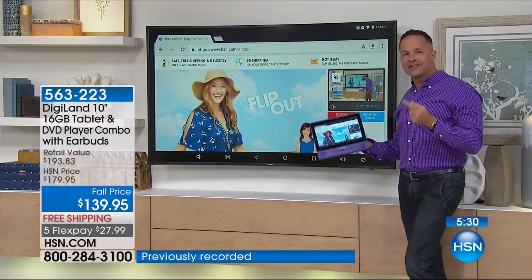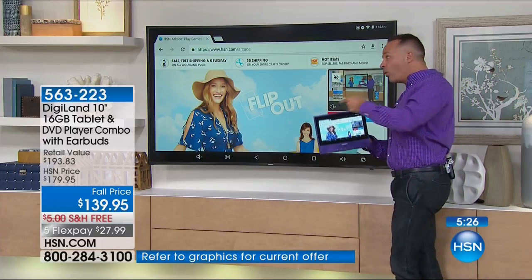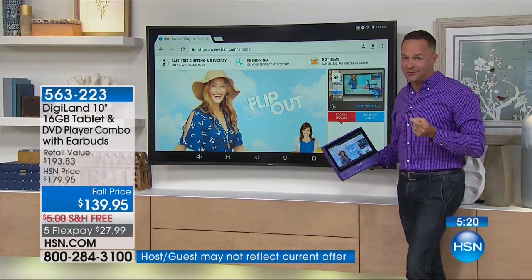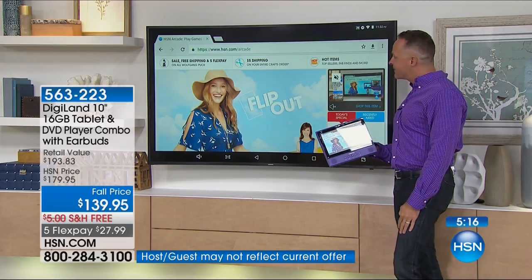I just want to point out that this tablet is live streaming video right now, while it's casting that video to the television. That's pretty impressive brain power. That's something that you don't see every day by any stretch of the imagination. So I think that's a really cool thing.